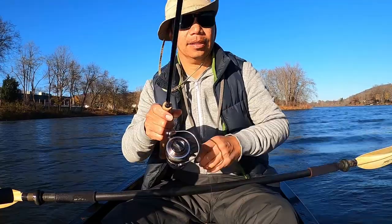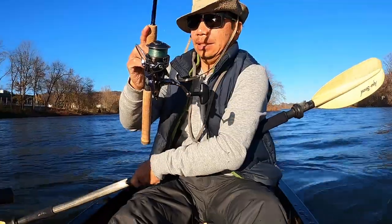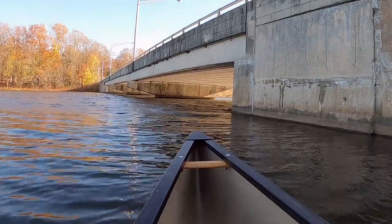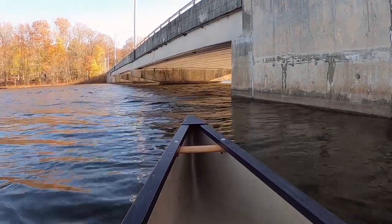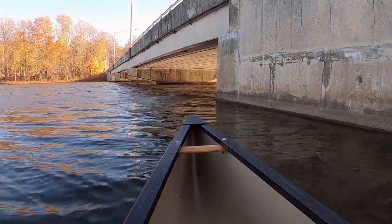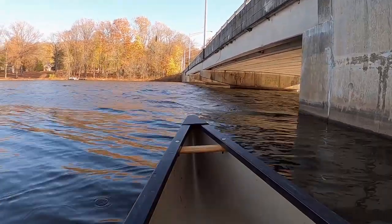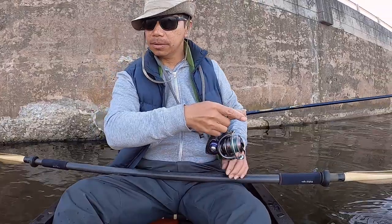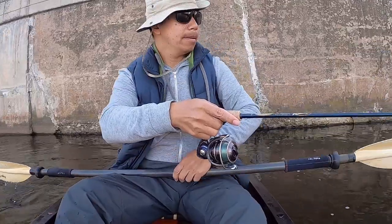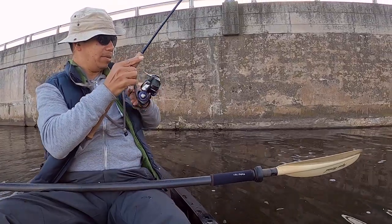Humminbird is not marking anything on this side. It's worth a try though. I want to show you something. Look at that. Choppiness under the bridge because the wind is coming from the right. I'm trying to stay in a protected area. That's why I'm stuck here in this small area. On the contrary, there is some marking of fish on the Humminbird on this side. I got something. Feels like another bluegill.